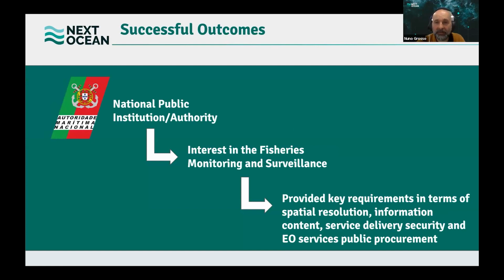looking into the automated vessel detection and the capabilities that would give them to better monitor the Portuguese exclusive economic zones, which they are responsible for, probably the entirety of that. And in the months that they've been engaged with the project, they provided key requirements in terms of spatial resolution of the service. So they came with the requirements for the service to provide results at a greater resolution that could allow them to have more information on the vessel being detected.